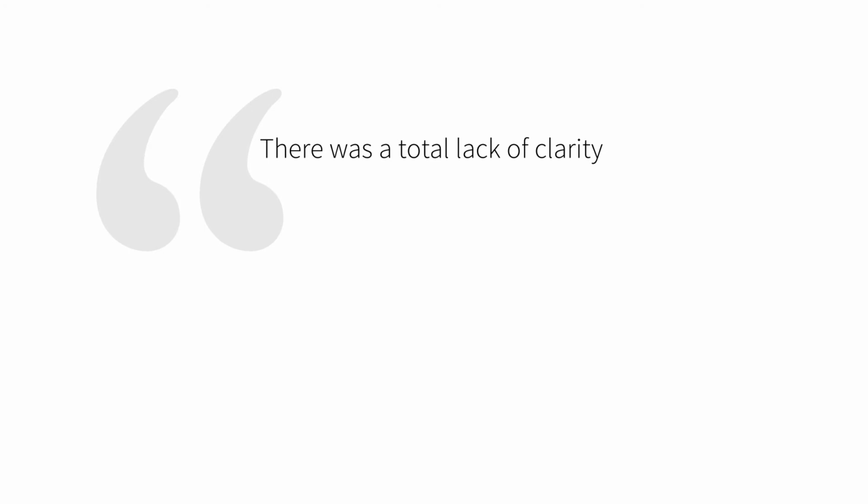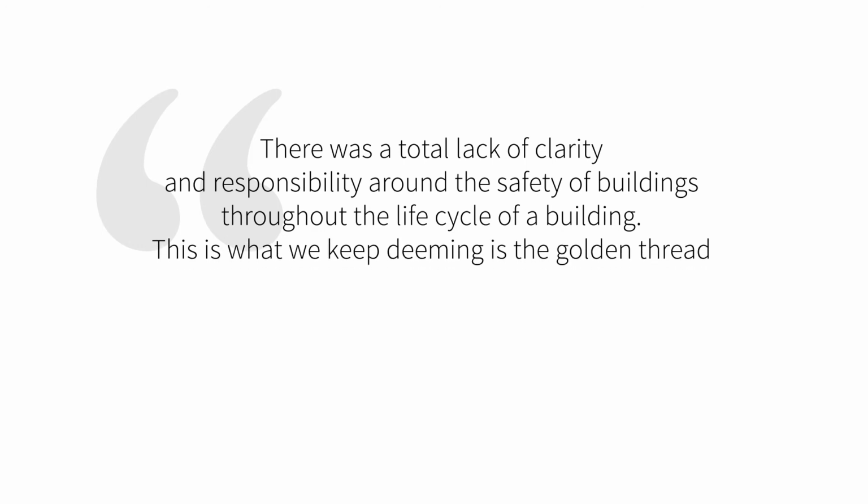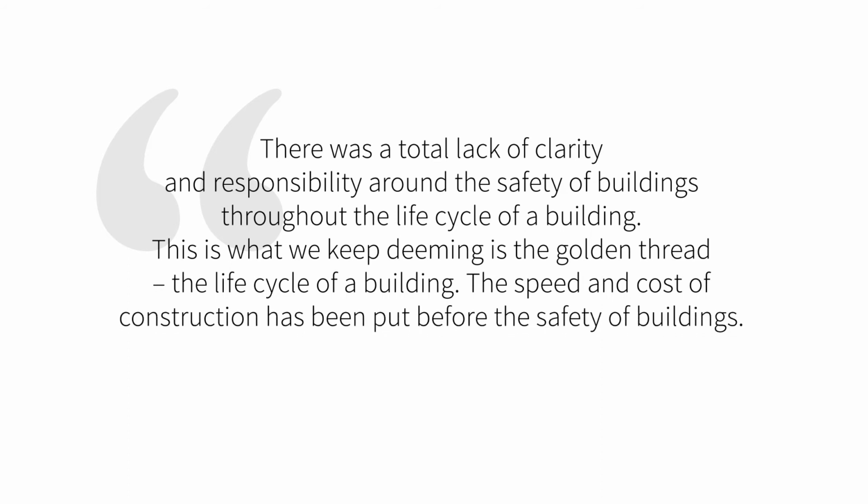There is a total lack of clarity and responsibility around the safety of buildings throughout the life cycle of a building. This is what we keep deeming is the golden thread, the life cycle of a building. The speed and cost of construction has been put before the safety of buildings. I think we can all agree with that.